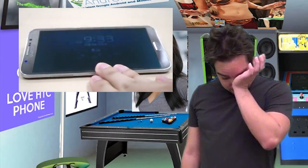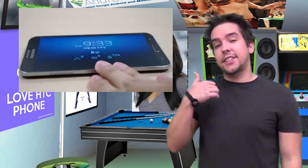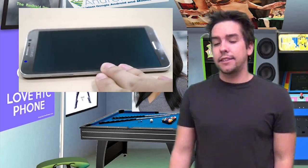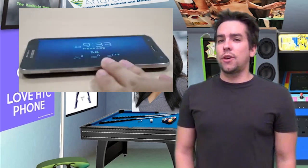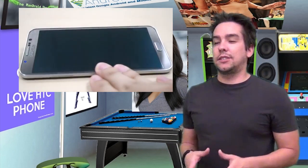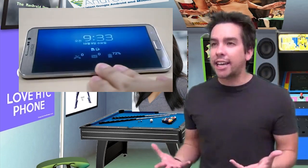Seriously? Oh my God, this little video right here of the Galaxy Round, they're calling it, with the curved display, it just showed up a couple of nights ago, and initial first reactions were just like, what the f*** is this?